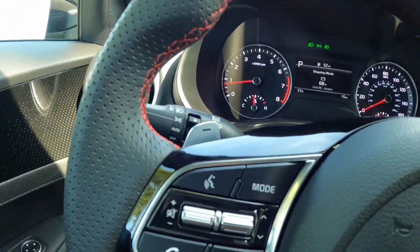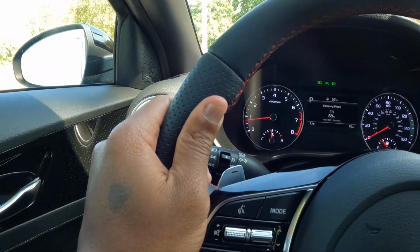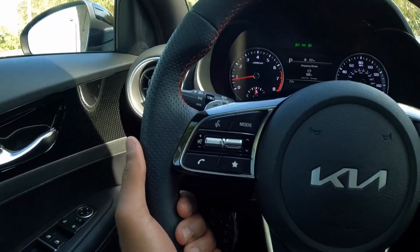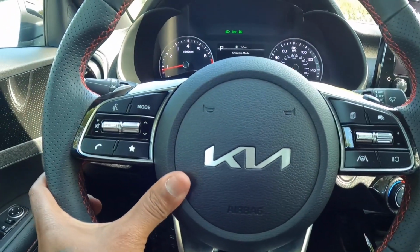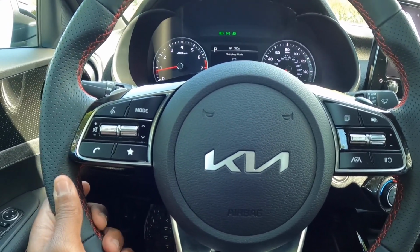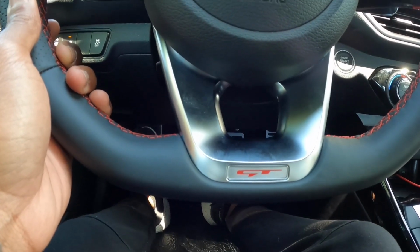There are paddle shifters here to cycle through that 7-speed dual clutch transmission. This also has perforated leather because this does have a heated steering wheel function. There is some nice red stitching here. The leather does feel really nice to touch. Over here's your voice controls, and your driver's assistant controls are here. This does have the newer Kia emblem in the horn. It sounds pretty good compared to that new Honda Civic that I just reviewed, which had that dinky sounding horn. There's also the GT badge here at the lower part of the steering wheel with this flat bottom wheel design.